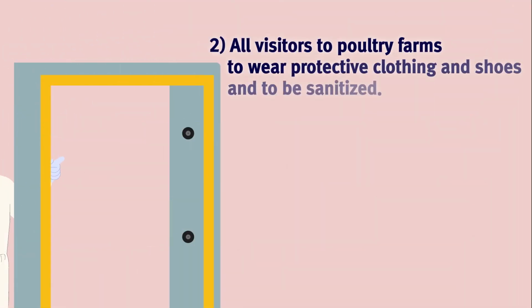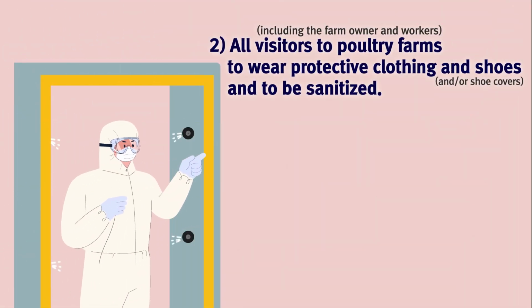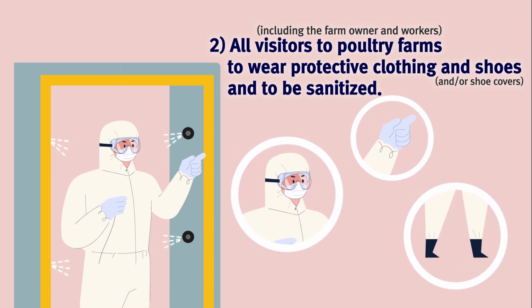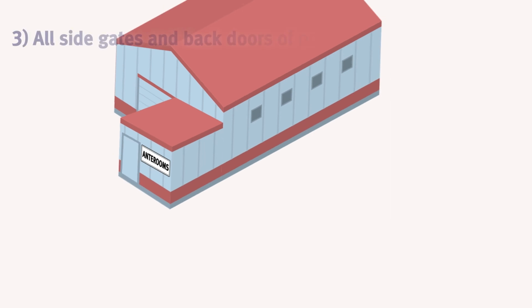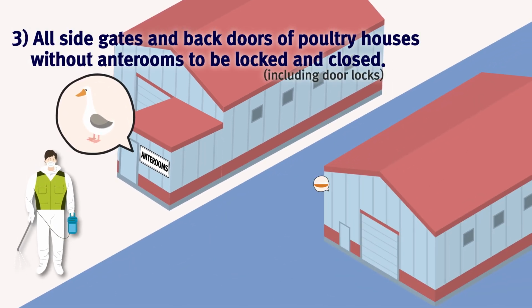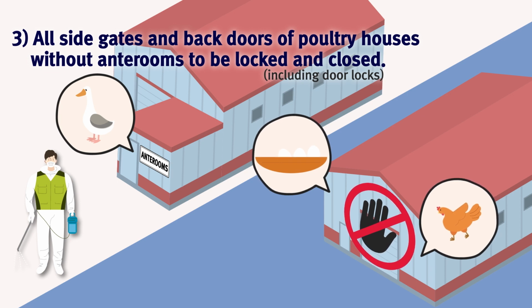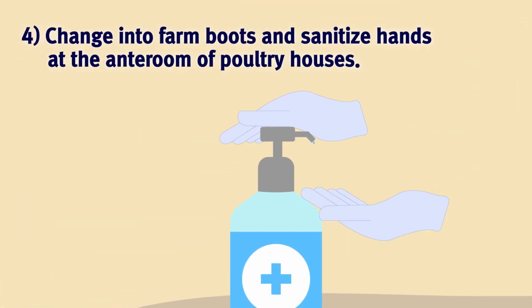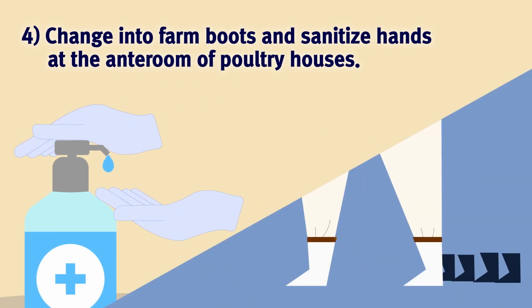All visitors to poultry farms to wear protective clothing and shoes, and to be sanitized. All side gates and back doors of poultry houses, without anterooms, to be locked and closed. Change into farm boots and sanitize hands at the anteroom of poultry houses.